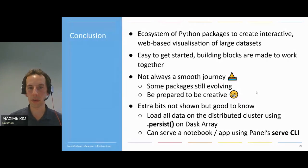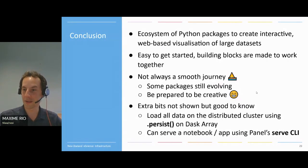And just a quick conclusion. I hope you enjoyed this probably a bit fast tour of the Python package ecosystem to create interactive web-based visualization. For some cases, it's really nice. It works very easily. But be aware that there are still some corner cases and packages are evolving, so it's good to revisit from time to time. And I'll skip the advanced bits, which I don't think we have time to talk about today, but I've only scratched the surface in that talk.